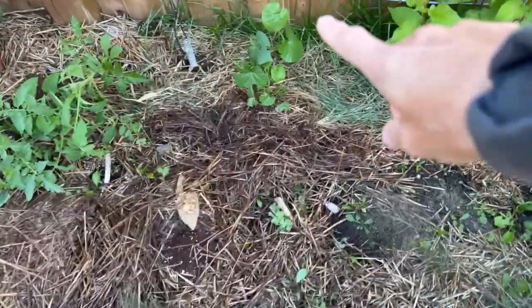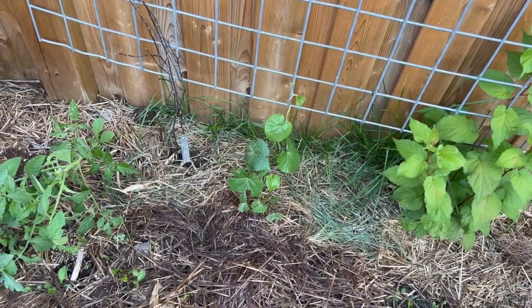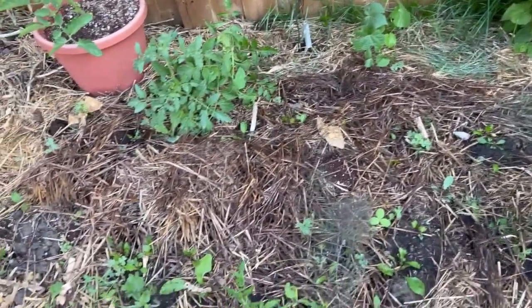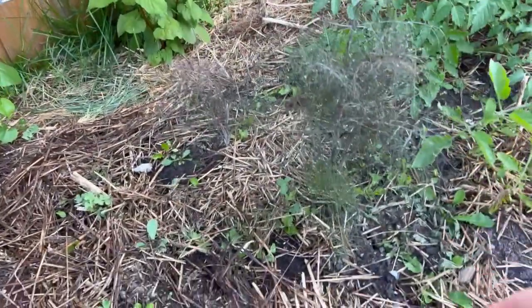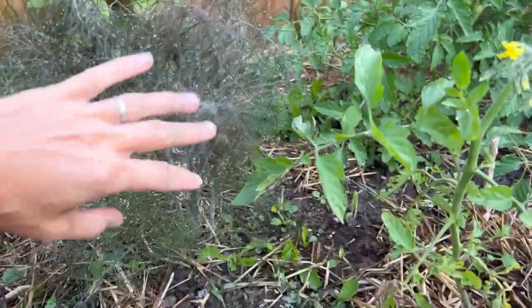I have, oh my goodness, I have a sweet pea. My grandson planted that there. He's 3, so he'll be excited to see it growing when he comes next. And I've got more tomatoes. I've got more of this fennel. The fennel's kind of hard to see, but it's all covered with dew this morning.